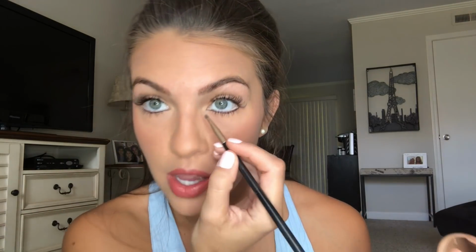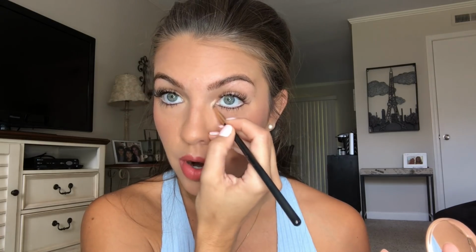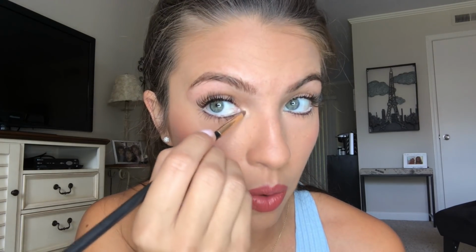Okay, now I'm gonna move on to highlighter. Another thing I do with my eyes is, this is a Tarte highlighter, by the way. It smells like vanilla, it smells amazing. I'm gonna take a tiny brush, and I always highlight the inner corner of my eye, even if I don't even put on eyeshadow. Highlight, I think it's called your tear duct. But you're gonna highlight closer to this area, and I kind of pull it out a little bit to make like a V. You see what I'm doing?